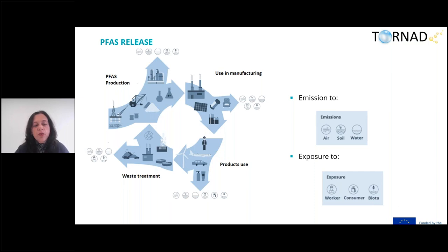PFAS can be released during the production of non-polymeric and polymeric PFAS, during use in the manufacturing processes of consumer products and industrial applications, in product use by humans, and in waste treatment. Depending on whether we are talking about PFAS production, manufacturing use, or waste treatment, the emission will be to the air, to the soil, and to the water, and the exposure will be to workers and biota. But in the case of product use, consumers will also be exposed to these PFAS releases.